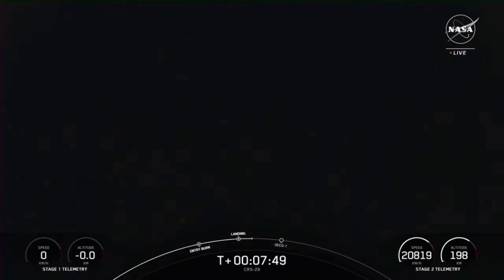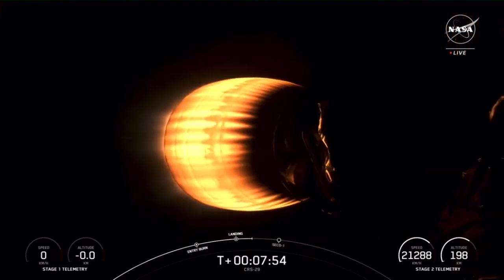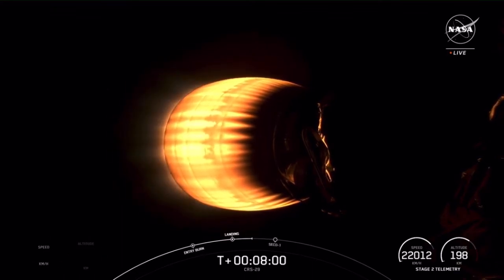And an awesome sight to see. As you can see, the Falcon 9 first stage that supported today's mission landed for its second time and previously supported the Crew 7 mission in August earlier this year. This marks the 238th successful landing for an orbital class rocket.